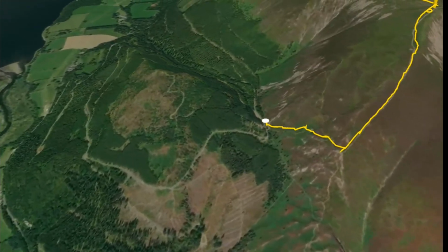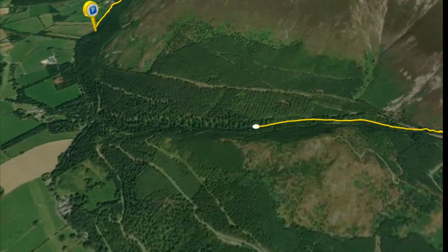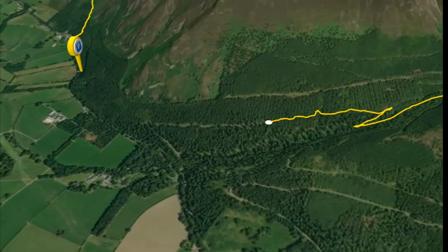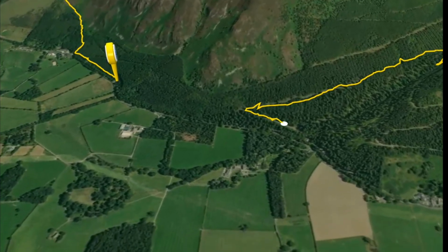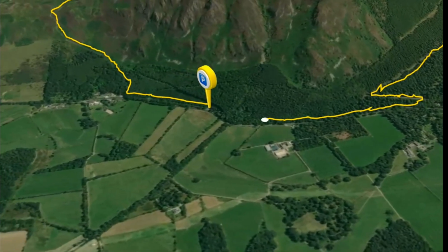We then drop down into Dodd Wood and followed the path back past the calf and back down the side of the road to the car park.